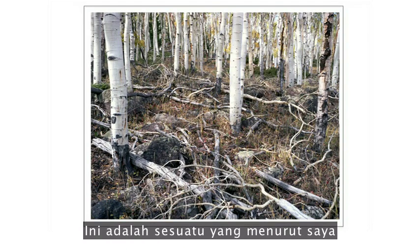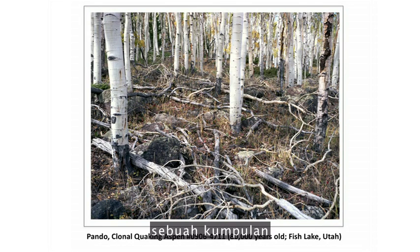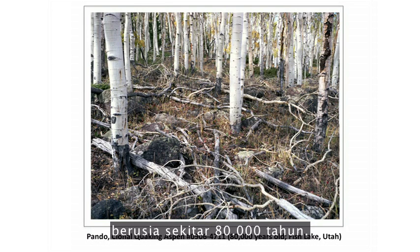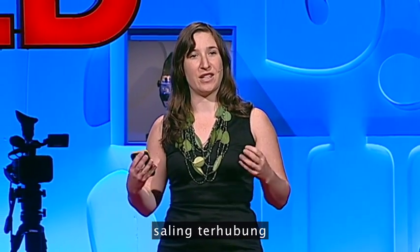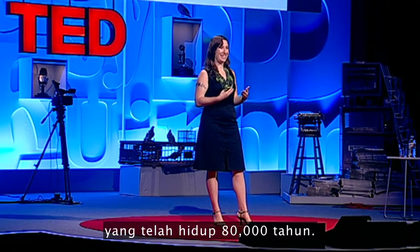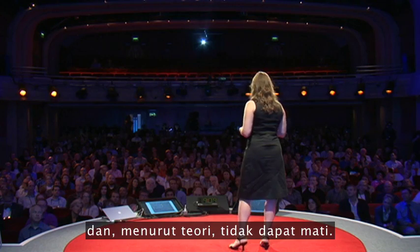Now, this is something that I think is one of the most quietly resilient things on the planet. This is a clonal colony of quaking aspen trees living in Utah that is literally 80,000 years old. What looks like a forest is actually only one tree. Imagine that it's one giant root system, and each tree is a stem coming up from that system. So what you have is one giant interconnected, genetically identical individual that's been living for 80,000 years. It also happens to be male and, in theory, immortal.